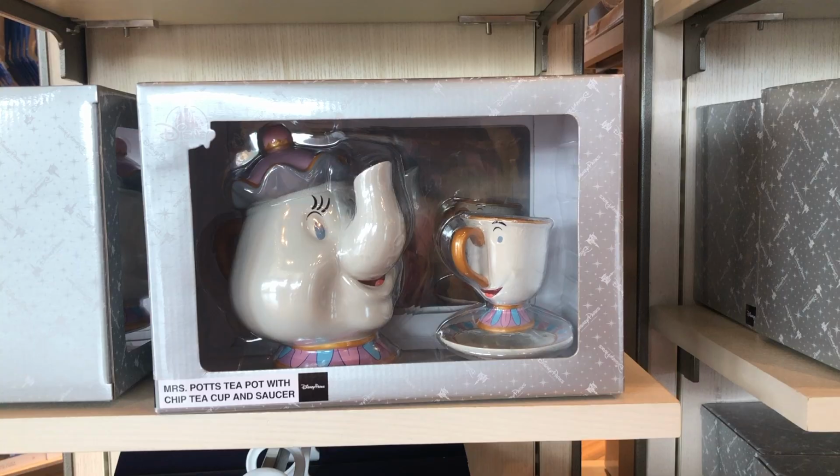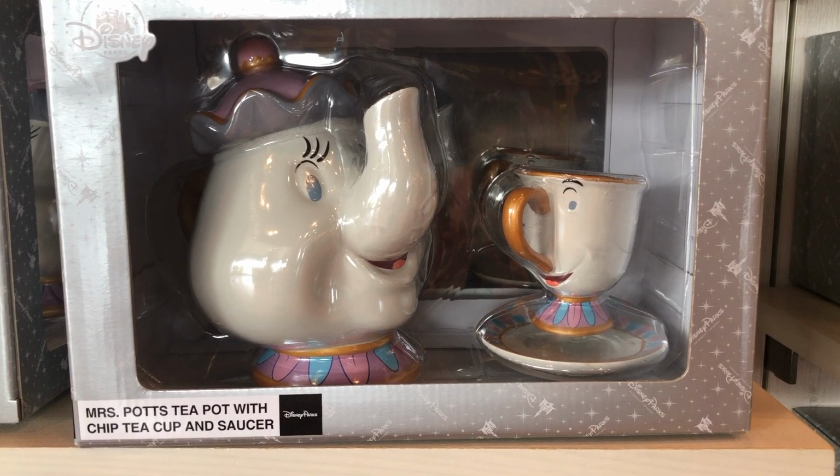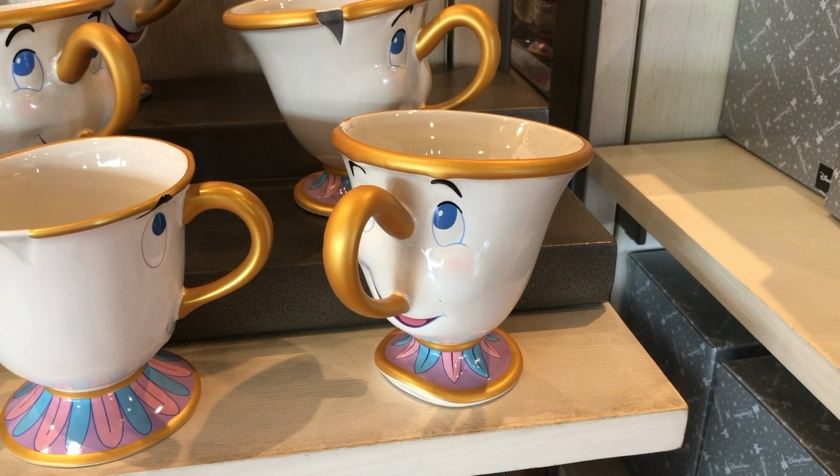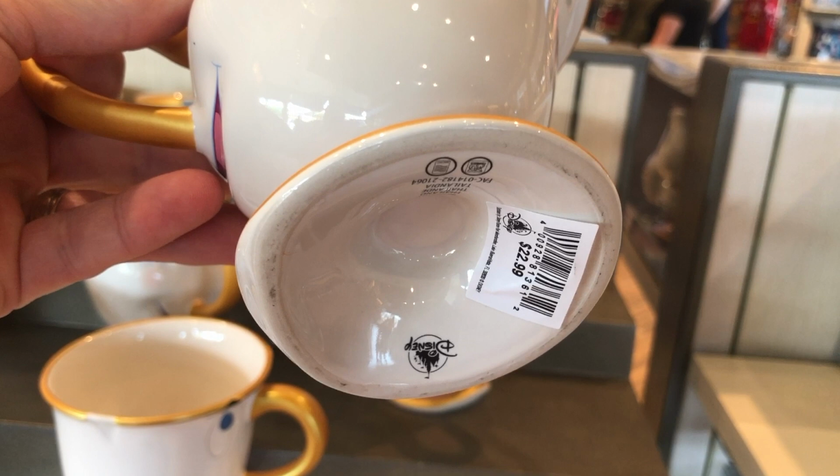Now, who wouldn't love to have an actual Mrs. Potts teapot with Chip the teacup there? My guess is this is going to be a little bit expensive though. Yeah, that's gonna be $65. That's out of our budget for today. I did notice you can, however, just get Chip, and he is only $22.99. That's not a bad deal.